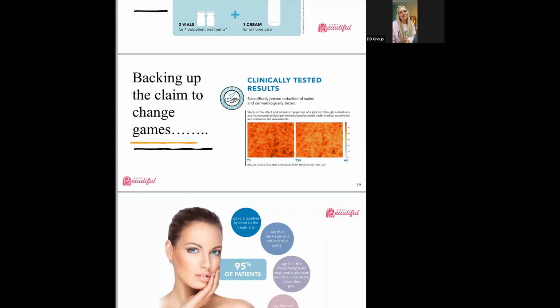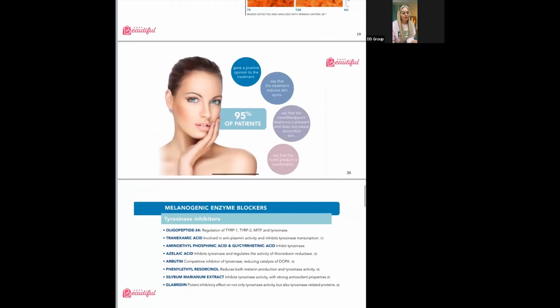So 95% of patients, and I know mine, I had a message about 2 weeks ago. I'm doing a girl for her wedding. Her skin, we got on top of the acne with BioRepeal. We're now left with lots of post-inflammatory hyperpigmentation scars. Overall skin tone is a bit disappointing. BioRepeal's helped a little bit, as we know, hopefully some of you are already using it. We just need to lean on something else.